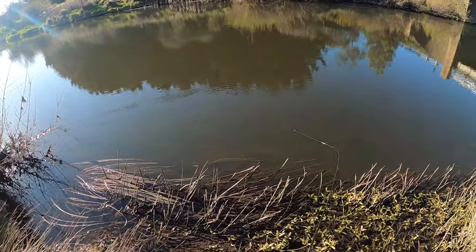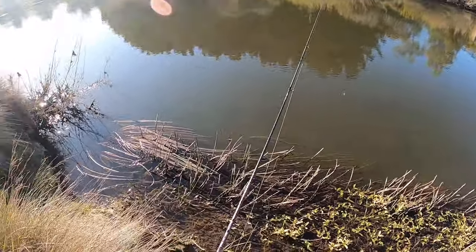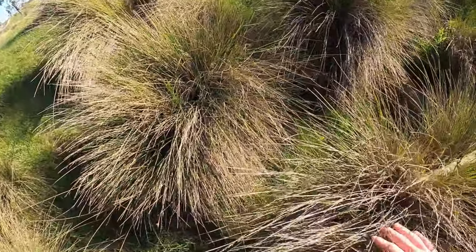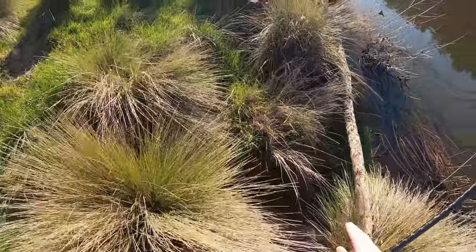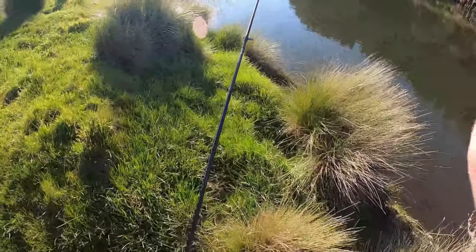Come on, eat it. He hit it. No. Oh, he hit it, but he didn't get the hooks. So it's two casts and I've already seen a fish. It's very, very good statistics.